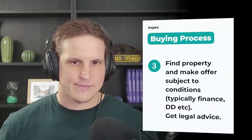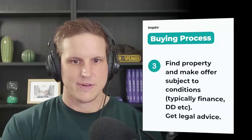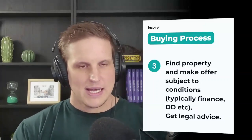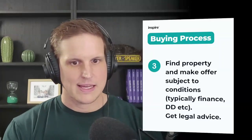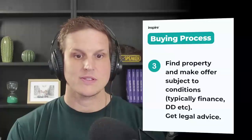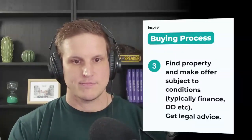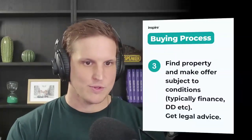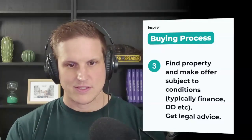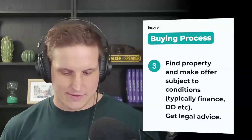And then, the next step obviously is to find a property and make an offer subject to certain conditions. And that's where your lawyer is your best friend at this stage. Get a good commercial lawyer who's dealt with commercial property purchases. There are typical clauses or conditions we see: finance, of course, due diligence, and making sure that property is right for the buyer.